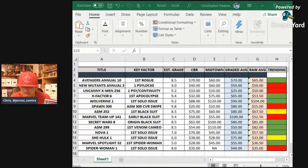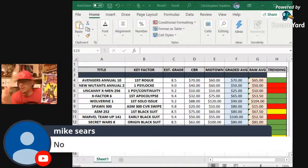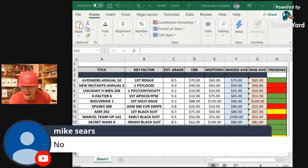Mike says no. Mike, was that to ASM 252 or Marvel Team Up 141? Oh, you say nice Marvel Team Up. So Mike, can you clarify if that was a no to the 252? While we're waiting on Mike to give me a clarification there, we got no. So Mike says no to ASM 252.